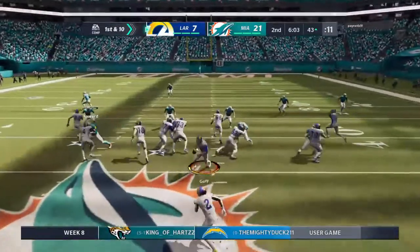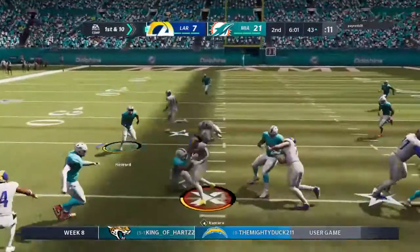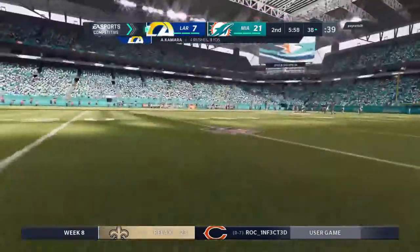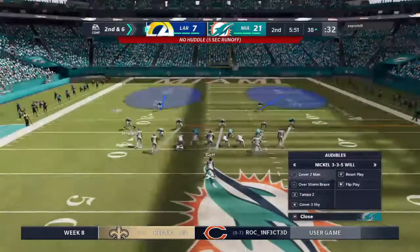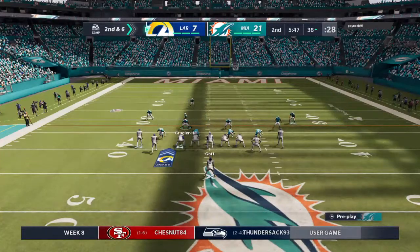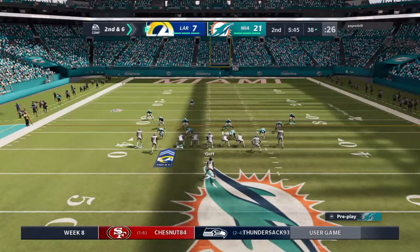Hey, you gotta get moving, man. Running with Kamara, and he's able to break out of one tackle, but then is quickly brought down. Noah Igbinoghene that time up to make the play defensively. 4 yards on the pickup.